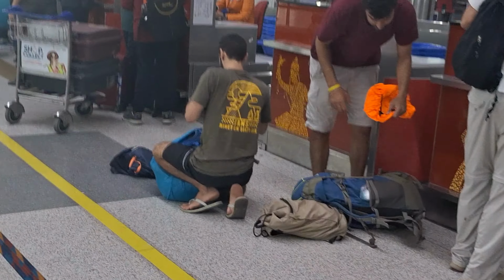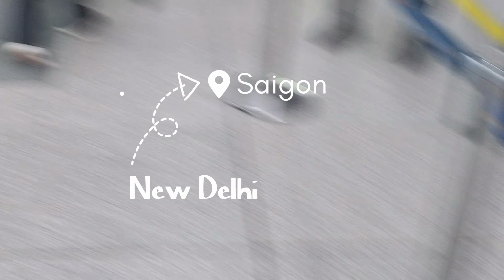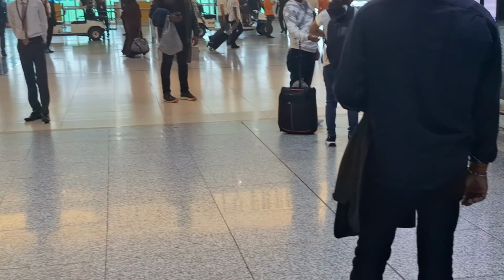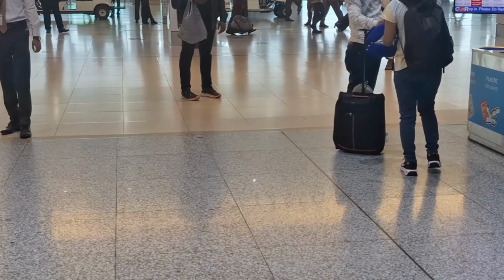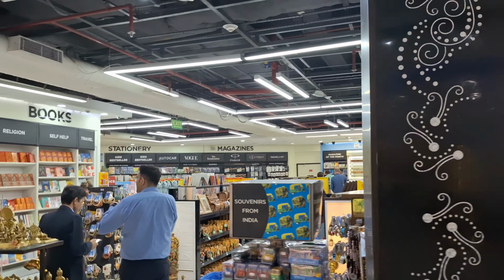For my flight, I have booked the Air India flight, which will be boarding from New Delhi, and it will take me to Ho Chi Minh City, which is also called Saigon locally. I always advise people to come to the airport quite early so that in case there is a lot of crowd there, you don't get stuck in check-in, immigration, or security check. So we also arrived a little early to the airport.